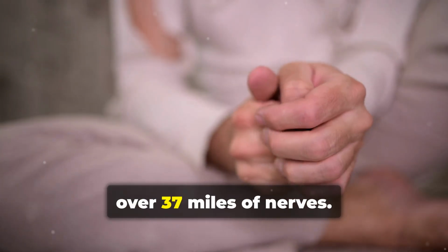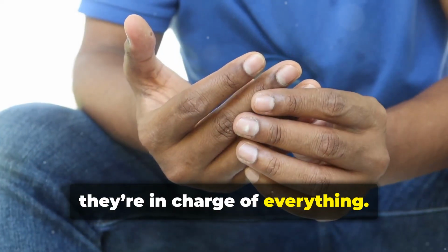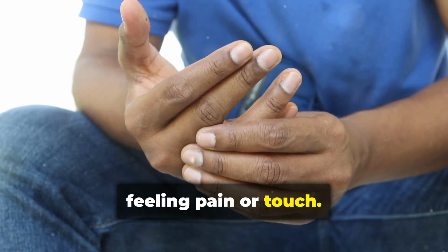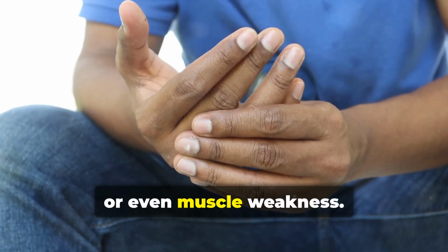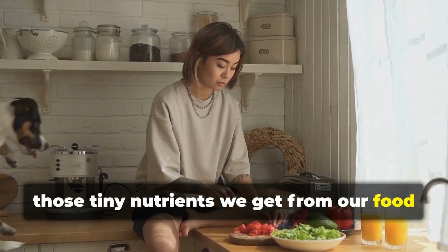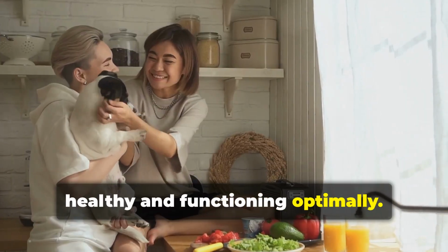Here's a fascinating fact. Your body has over 37 miles of nerves. They're in charge of everything, from helping you walk and talk to feeling pain or touch. When something goes wrong with these nerves, it can show up as tingling, numbness, or even muscle weakness. Those tiny nutrients we get from our food play a huge role in keeping our nerves healthy and functioning optimally.